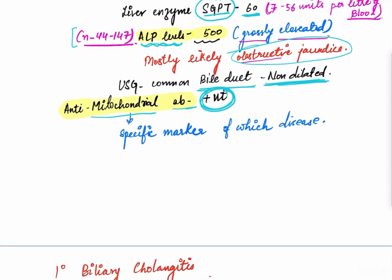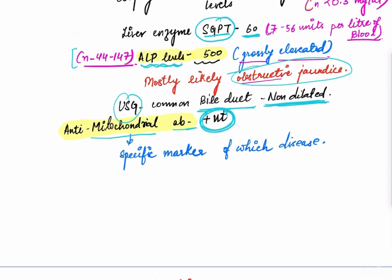Now we will do the ultrasound, which shows that the common bile duct is non-dilated. Now we will do the test for anti-mitochondrial antibodies, which are present in this patient.